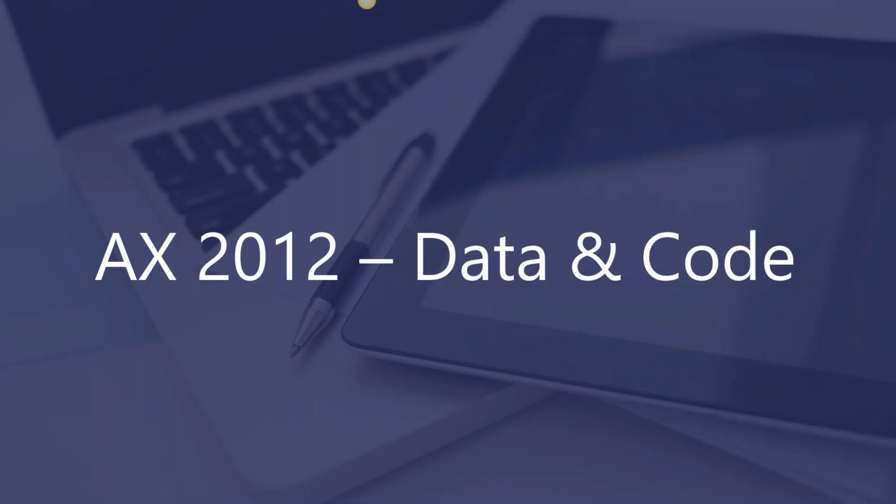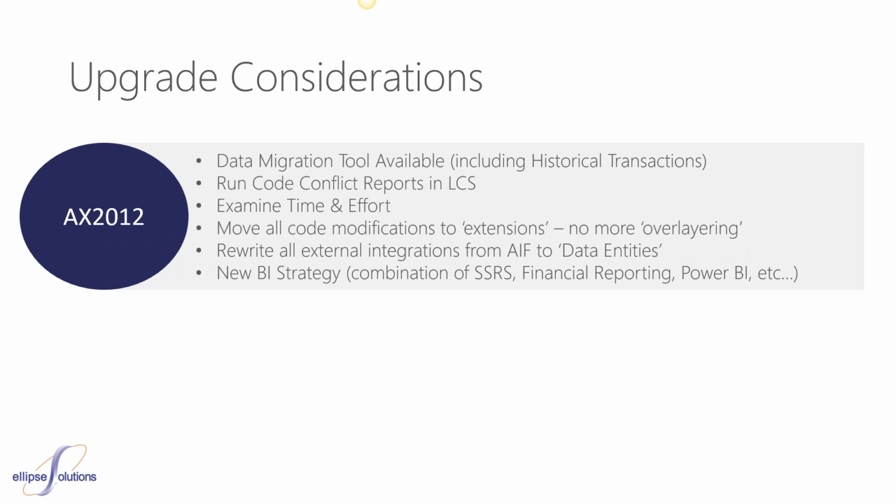So let's go to AX 2012 now. I know this is pretty high level, but at the end of the day, you'd really need to get with a partner to dive down and dig into any of these elements in a lot more detail. Fortunately, or unfortunately, depending on how you look at it, there is a data migration tool that allows you to move transaction data as well.